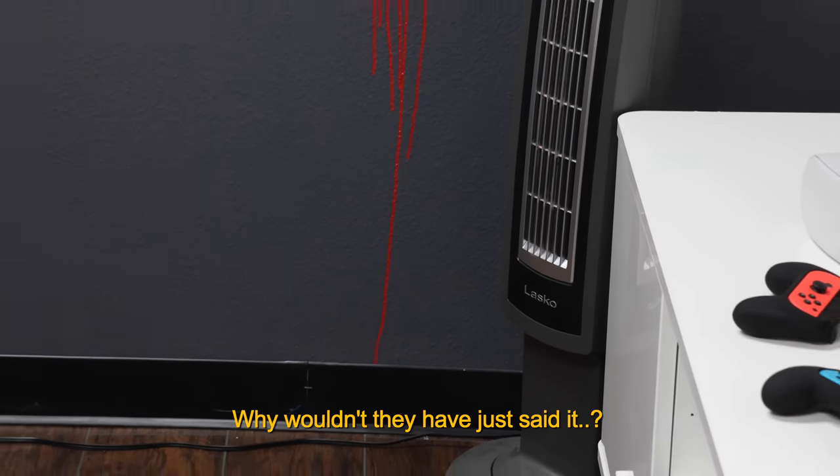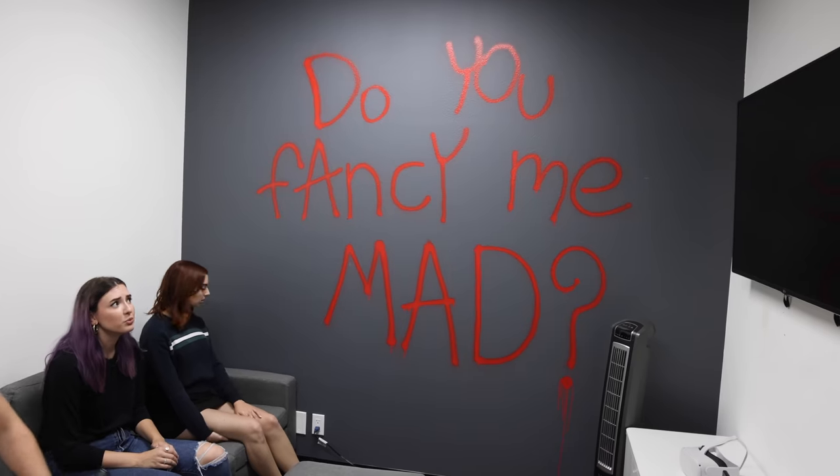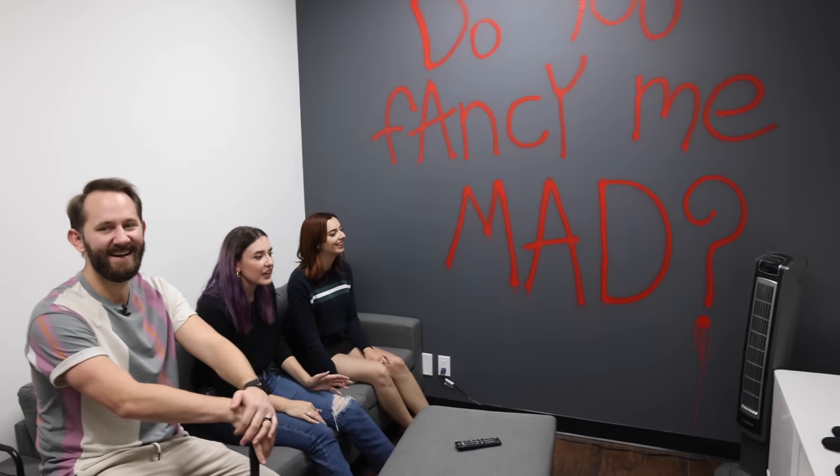Why would all of the arrows be pointing to this message? Why wouldn't they have just said it? Like, why did it have to be in here? Why did they have to guide us to this room? Okay, someone come up with an answer. No more questions. Okay, I'm sorry. Well, I'm just saying, there must be something else in this room. All good questions. Why? Because all of those arrows couldn't have just been pointing up here for this message.